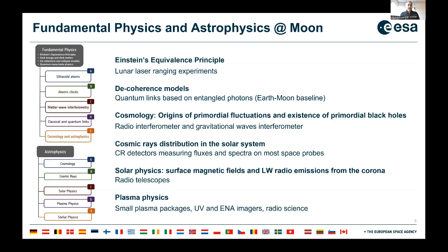The idea here is to use laser ranging experiments to the moon to test both the strong and weak equivalence principle, but also to perform precision measurements of the PPN parameters, estimate G dot over G, and search for Yukawa-like potentials. But also we will be testing decoherence models on couples of entangled photons. And here the idea is to operate quantum links on the Earth to Moon baseline to study decoherence effects due to the fact that the photons are climbing through a highly varying gravitational potential.